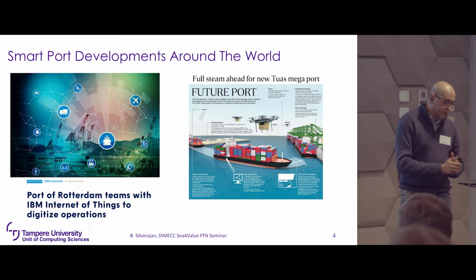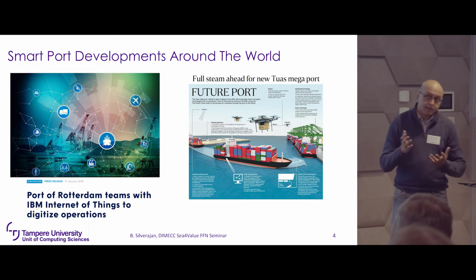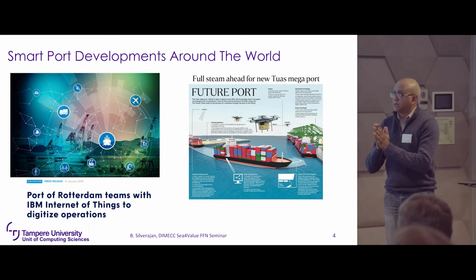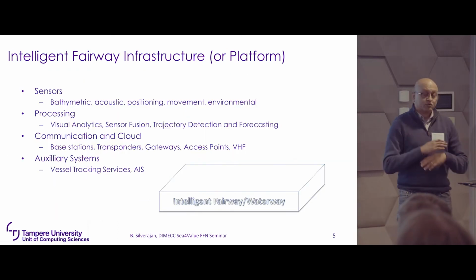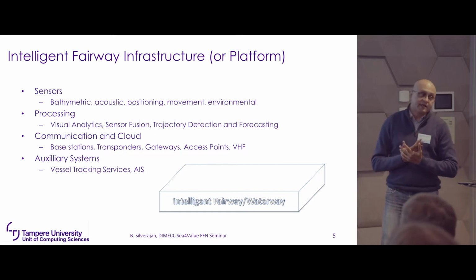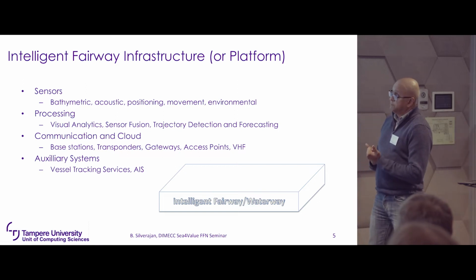So from here, when we started with work in this project, we started to think about remote piloting and the Fairway. And sometimes we need to separate what the remote piloting system is and what the Fairway really is. So two developments took place concurrently. Firstly, we had to think about the intelligent Fairway as an infrastructure or platform, and what this intelligent Fairway or the waterway can actually be.